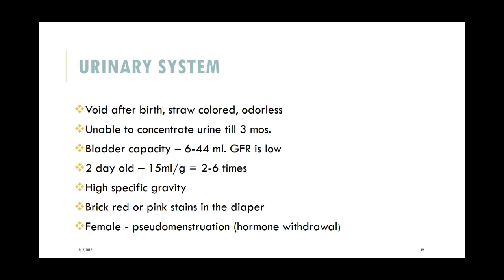At 2 days old, they have about 15 milliliters per gram, or about 2 to 6 times that, and they have a high specific gravity.